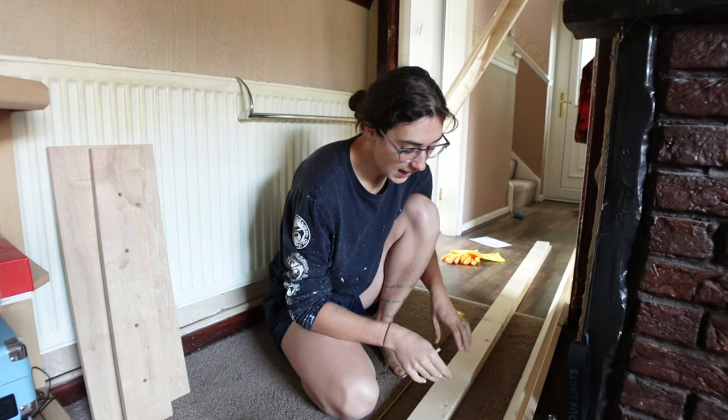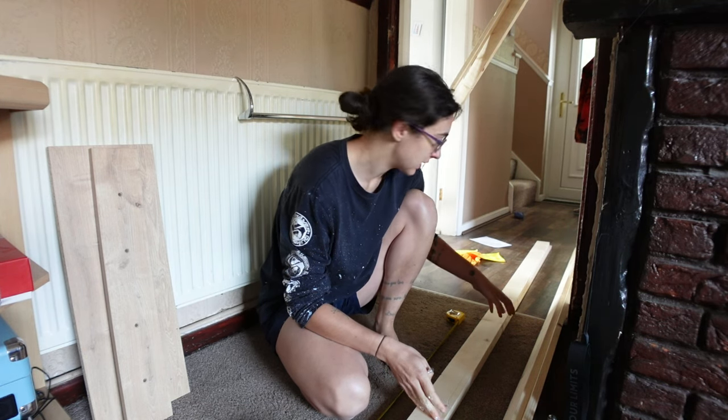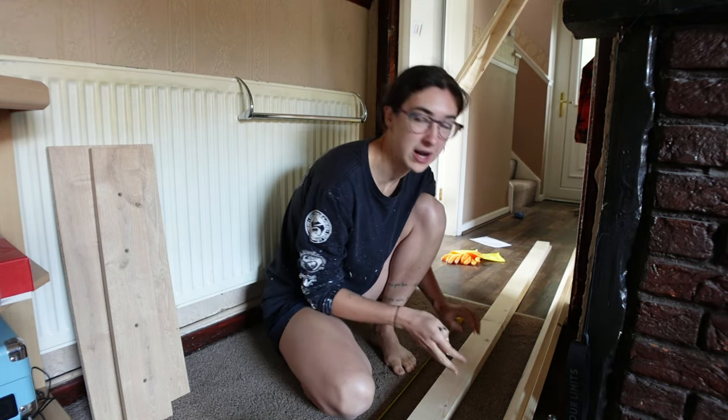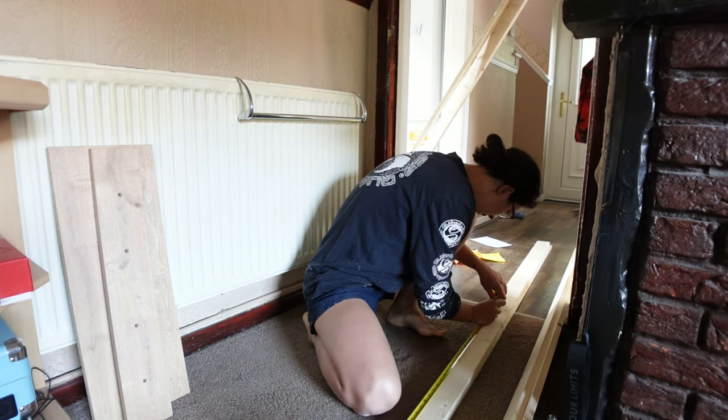To make it really easy, I bought 2.4 meter lengths and I'm gonna cut them directly in half into 1.2 meter lengths so that it's super, super easy. It's literally just four cuts and then we've got eight identical lengths to make our paneling out of.